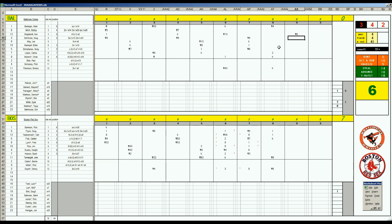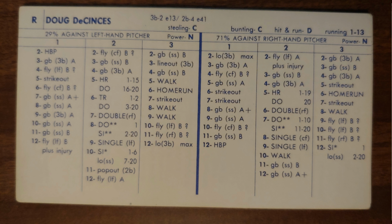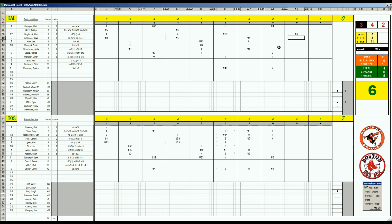DeCinces, 3-6. Let's take a look at Doug DeCinces' card. This was his best year in Baltimore. It was 1978. He had 28 home runs. Had a back injury, slowed him down in 79, that team that went to the World Series and lost to the Pirates. And they said, bye-bye, goodbye, we don't need you anymore. He goes to the California Angels and ends up hitting 30 home runs for the Angels in 1982. So this home run ruins the Bird shutout.